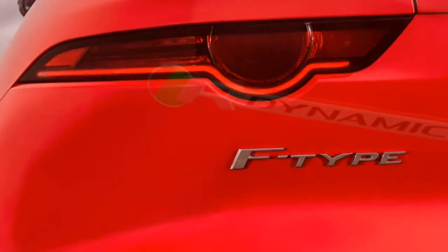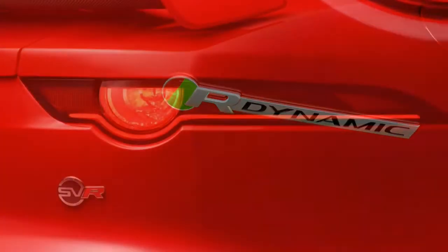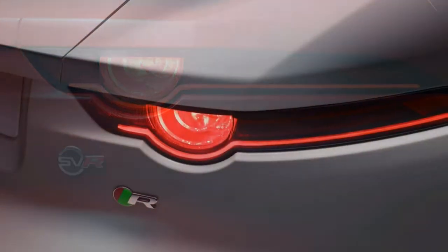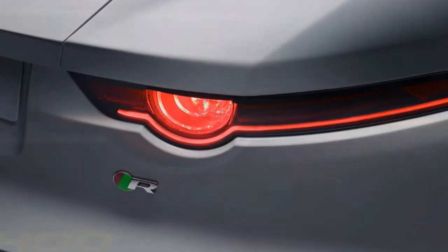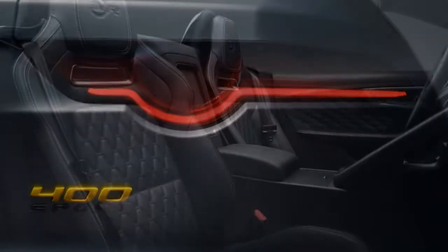Roominess. The cabin feels snug to the average driver. Taller, wider drivers will find it downright confining. Occupants 6 feet or taller will likely run out of legroom, though headroom shouldn't be a problem. Most other sport coupes are more accommodating.